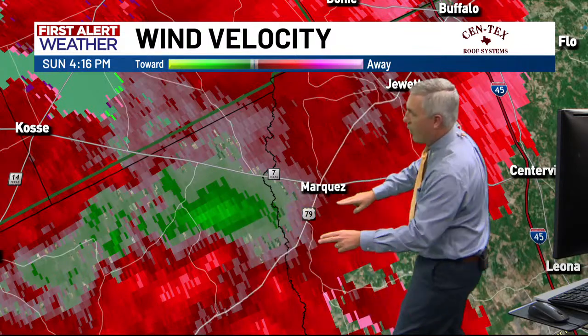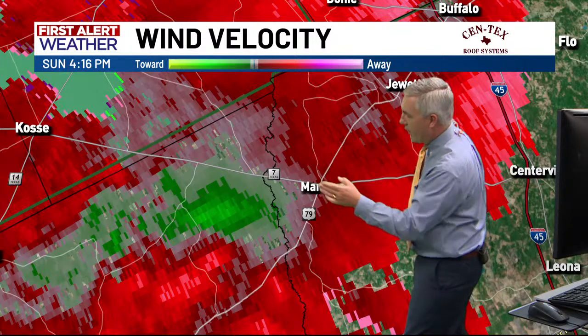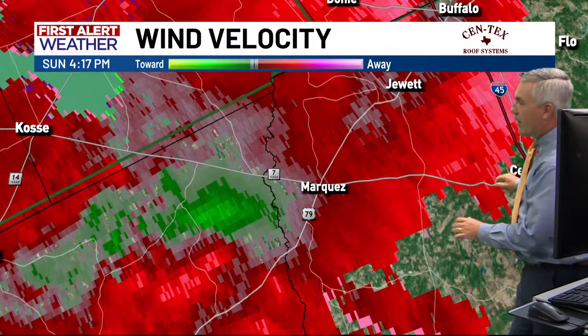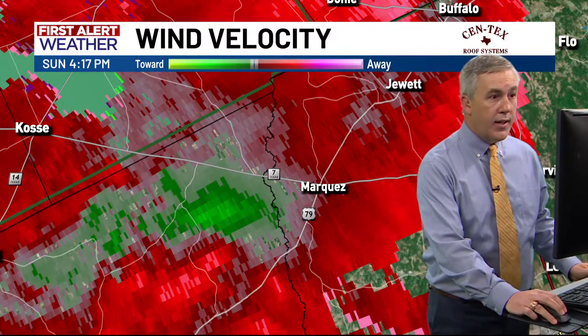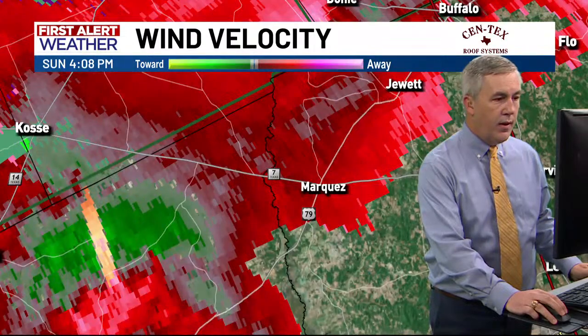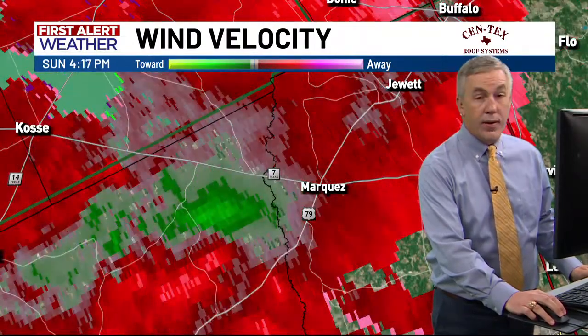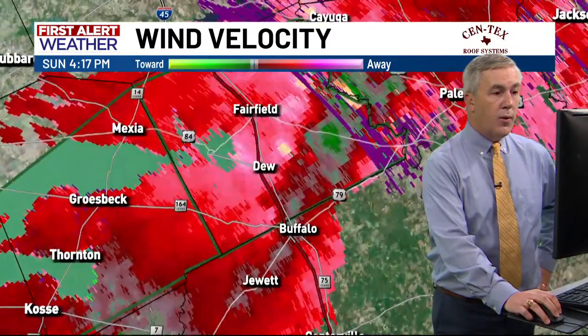So this rotation is going to cross Highway 79 very close to the Highway 7 area there as it continues to move into Leon County. And then we'll be watching it work its way eventually close to the Centerville area as this rotation continues to move. So you can kind of see again, we had that little flare up that the radar had. Again, it's not quite as strong, so that's good news, but still broad rotation that's going on with that storm.